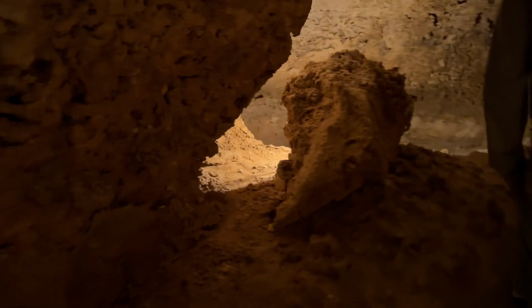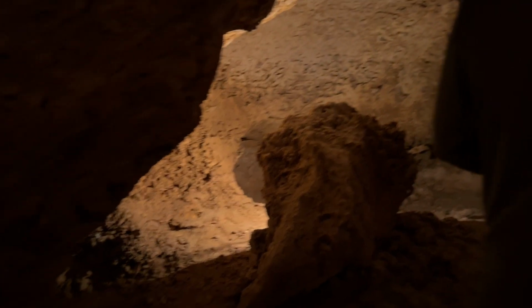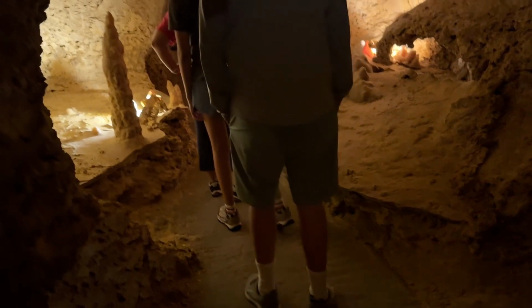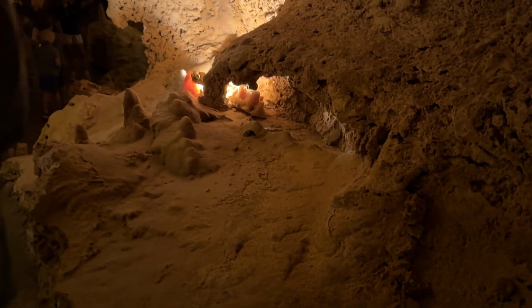This is where you're gonna start seeing a lot more formations and a lot more water. So I'll make sure that I point out the slippery spots. So these ones that aren't pointy, does that mean someone touched it and broke the piece? Yeah, like the flat ones. Yeah, there's a lot of them. When we first opened, people would just come in and take a piece of them, break it off. Touching them kills the water dripping, so they're no longer alive like that.